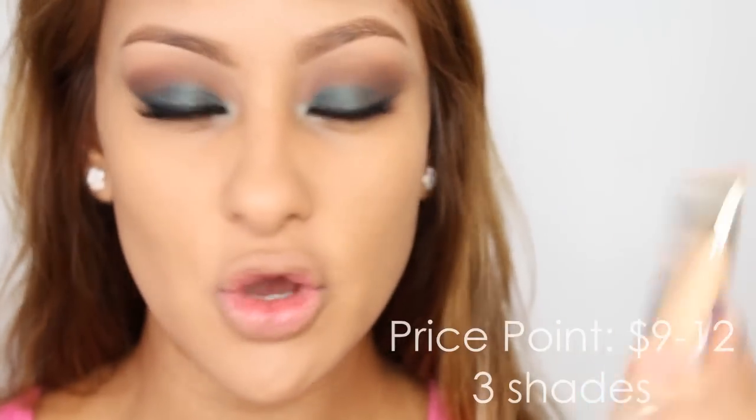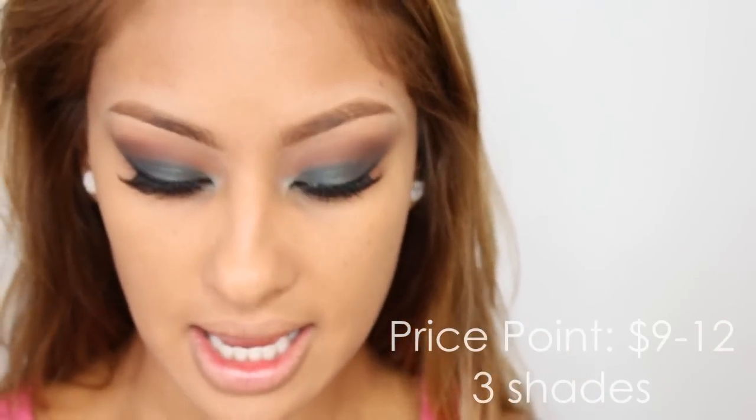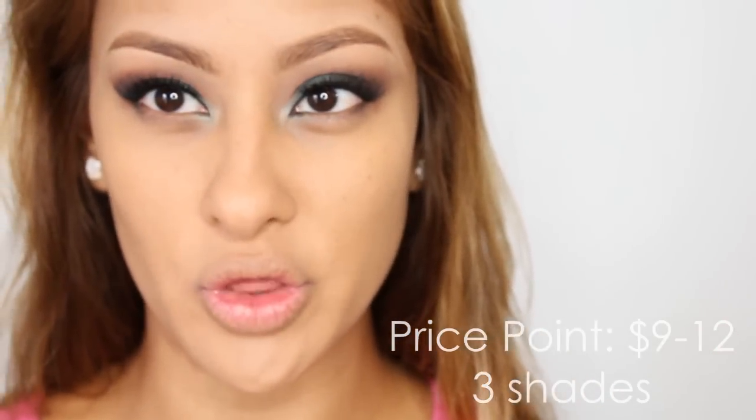Right now it's 11:48 a.m. where I am, and I figured that I would put this concealer on camera, up close and personal. Excuse my eyes, they're not done yet. I don't like finishing my eyes until after the concealer and the foundation is on. So the color that I have is in light, and let's just get on with the show.